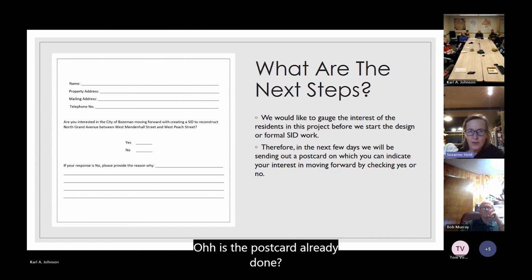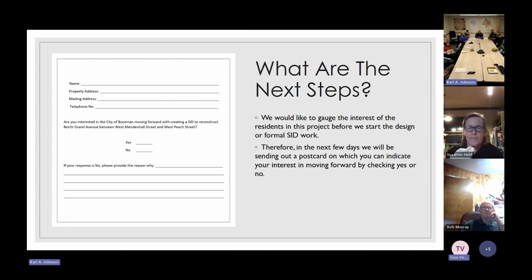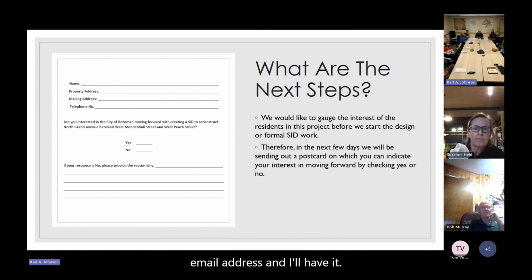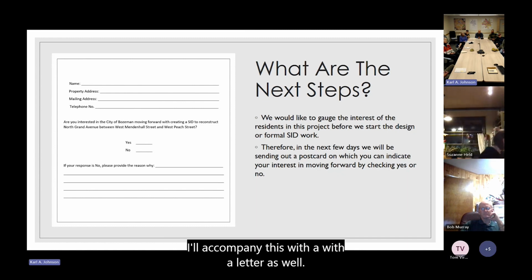Oh, is the postcard already done? No, it's not yet. Oh, okay. I think the letter I sent you, I gave you my email address. I'll accompany this with a letter as well that will have my email address on it.